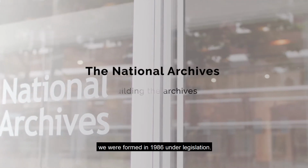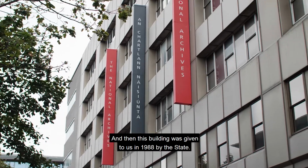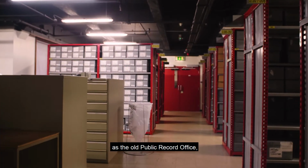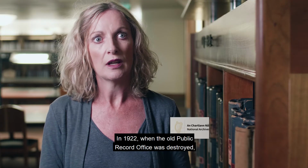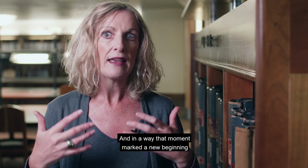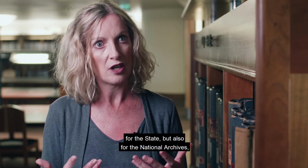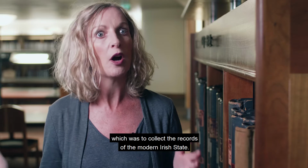So the National Archives, as we are now, we were formed in 1986 under legislation, and then this building was given to us in 1988 by the state. Albeit that we had been collecting records as the old Public Record Office, we became the National Archives. In 1922, when the old Public Record Office was destroyed, we lost centuries of records. And in a way, that moment marked a new beginning for the state, but also for the National Archives, because we started a new journey, which was to collect the records of the modern Irish state.